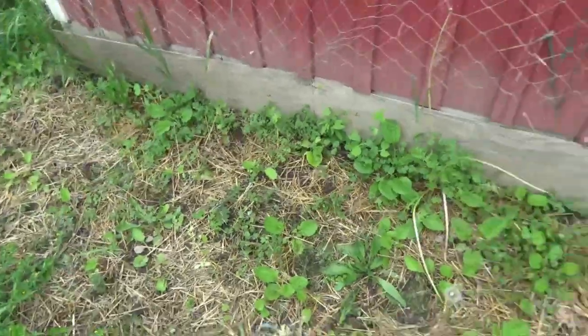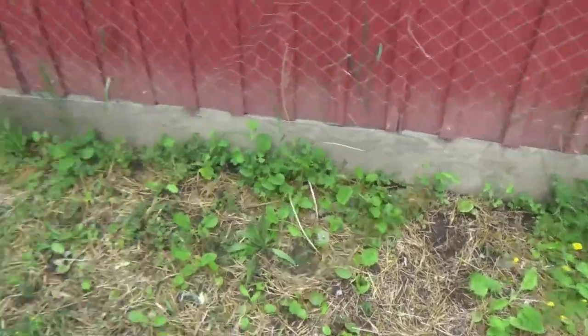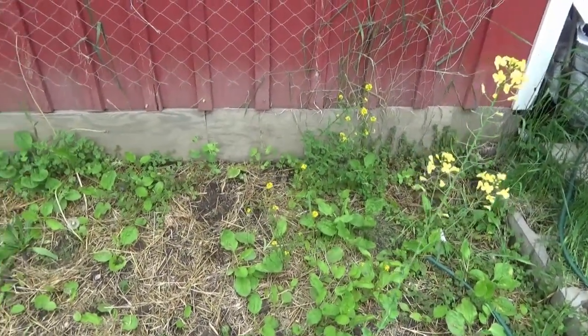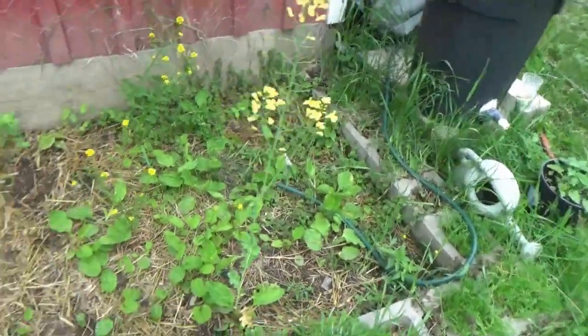And I also planted goji berries, so they'll be actual shrubs in a little while. And that'll be nice to have goji berry bushes here, if they survive. Never know what's going to really survive and what's not, but it doesn't hurt just to plant them to see how they're going to do.